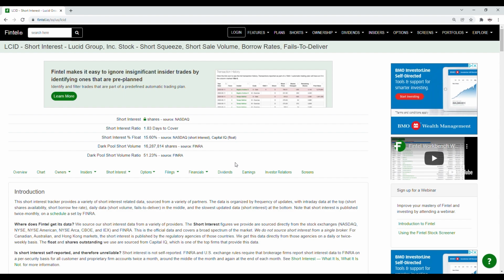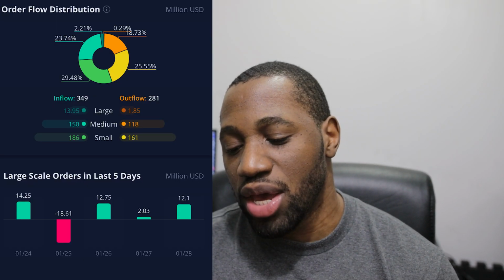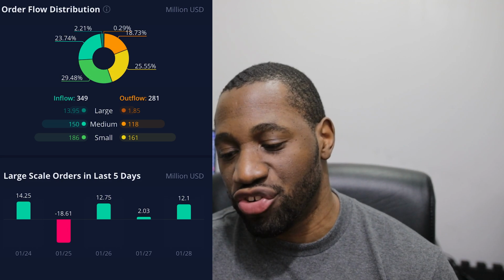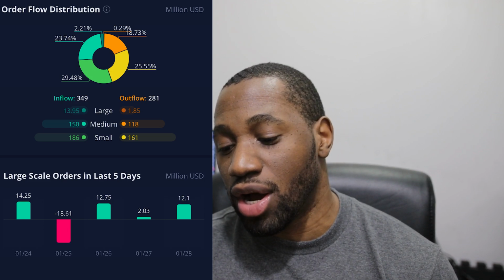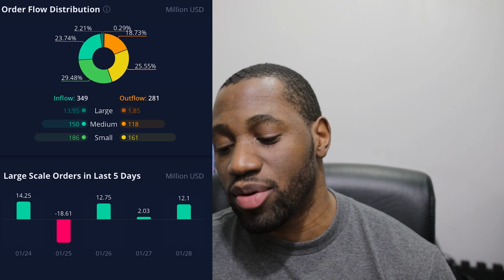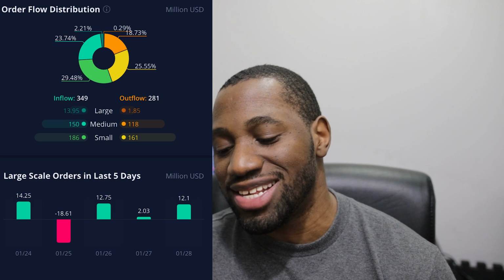So now let's move on to the order flow distribution. Now let's take a look at the order flow distribution for Lucid. So we see here on the inflow, it was at 349, and then on the outflows at 281. So we had an inflow day. Taking a look at the breakdown on the large, it was 13.95. On the medium, it was 150, and then on the small, it was 186.